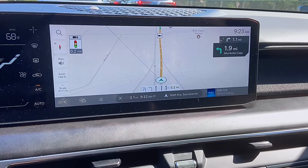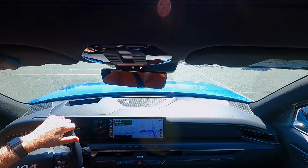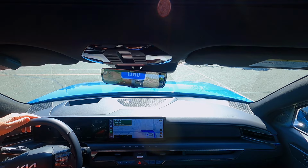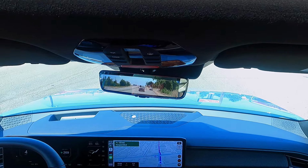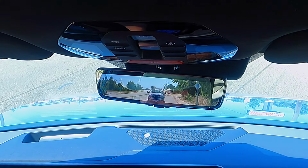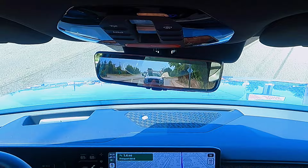Interesting. We've got a full digital rearview mirror, so if you flip the switch, you can go from a regular rearview mirror up here, flip the switch, and you got digital. So any heads or anything that is in the back seats are not going to be in the way of obstructing your view of behind the vehicle.